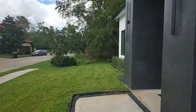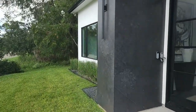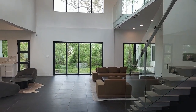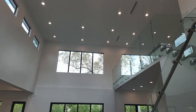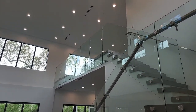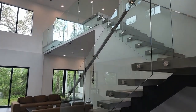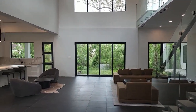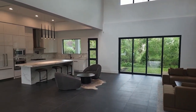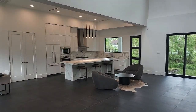So, if you're looking for a customized home, then this builder, which is Marbella and Graydon, might be the one for you. Now, this gated community is going to be located in Missouri City. This home is a 5 bedroom, 4 bath home, a little shy of 3,800 square feet, and the starting price is going to be $1.3 million for this particular home.